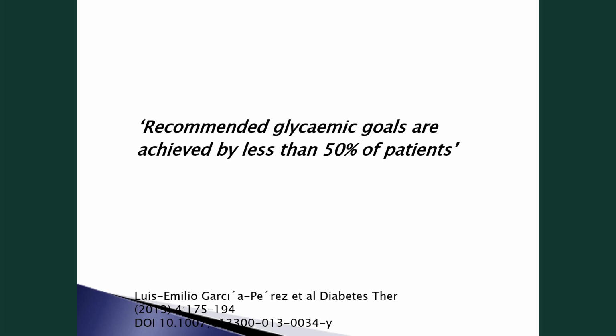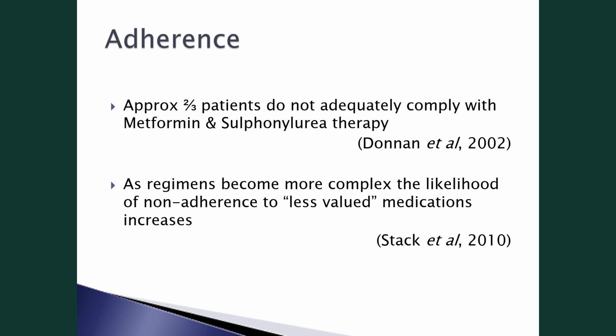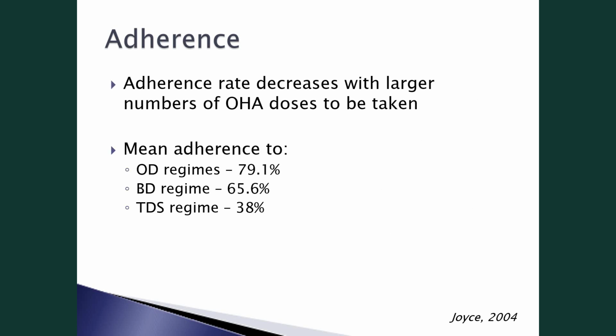It's important to note that recommended glycemic goals are achieved by less than 50% of patients. Adherence rate decreases with larger numbers of oral hypoglycemic agents and doses to be taken. Mean adherence to once daily regimes is 79.1%. To twice daily regime, it is 65.6%. But when we increase the medication regime to 3 times a day, it reduces right down to 38%. Adherence is a big issue in our everyday practice with our patients. Two thirds of our patients do not adequately comply with metformin and sulfonylurea therapy.